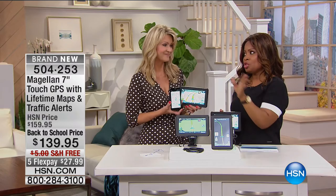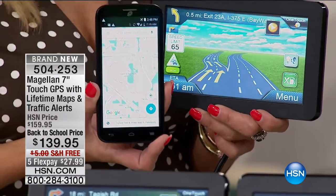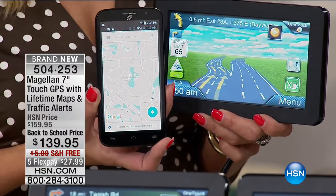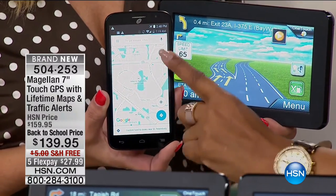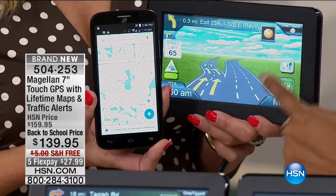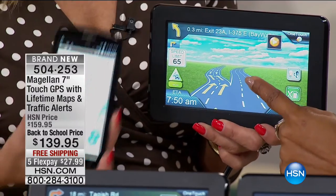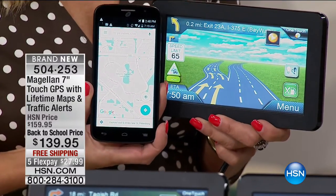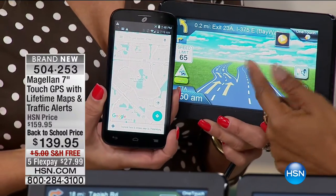Right. And my cell phone GPS took me a whole different direction. To the other side of the state, you said. It took me to the other side of the state. Here's why. Your cell phones are using cell phone towers. Your GPSs are using satellites that are orbiting above us, guys. These are going to be more accurate. Always. It is so critical.